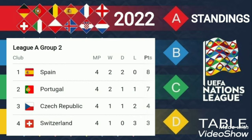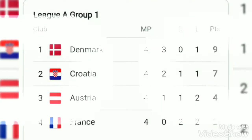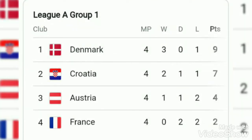You can see the League 1 Group B teams are there. Spain is on the top, Portugal on the second, Czech Republic on the third, and Switzerland on the fourth position. Now see the other group, that is Group 1 of League 1, in which Denmark is on the top, Croatia on the second, and Austria on the third, whereas France is on the fourth.